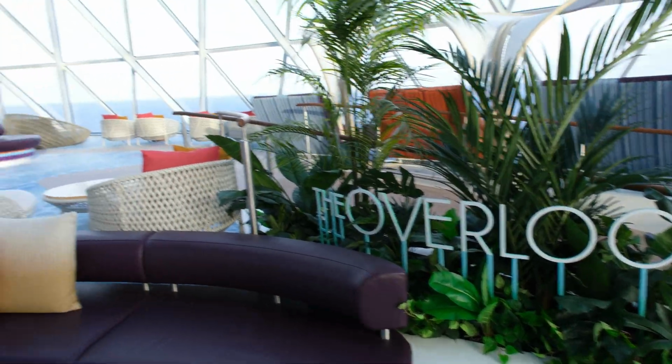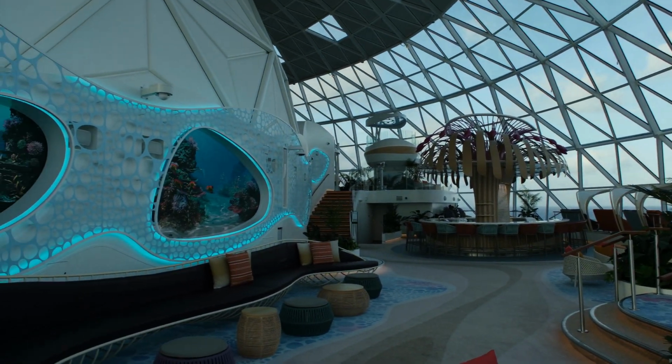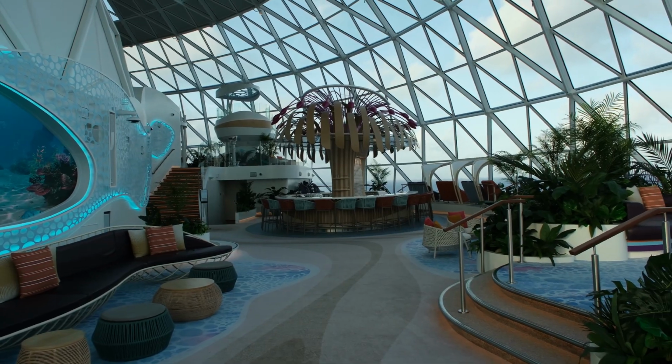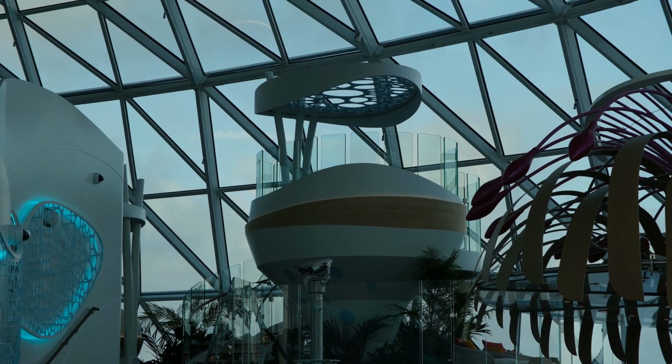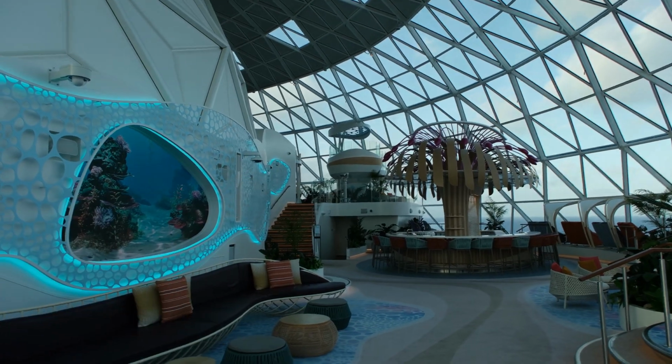Starting all the way deck 15 forward, you have the Overlook, which has been a great spot to relax. They even have a bar, but the bar does close at 9, and they have these awesome pods. And you'll see in one of my later vlogs that we got one of those. We got the one in the back. Those have been super popular.